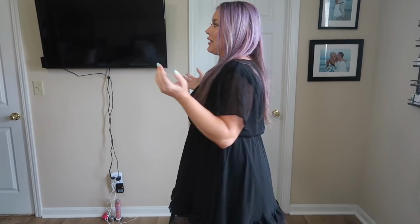Like, you know how you see some wear that little small Gucci belt? I think that would be really cute, or even a leopard print thin belt would be so cute to accent. I feel like this is another one where you can go either way with it. You could make it casual, or you can dress it up where it's a little bit more than casual. You know what I mean? So great little date night dress, great little brunch dress.